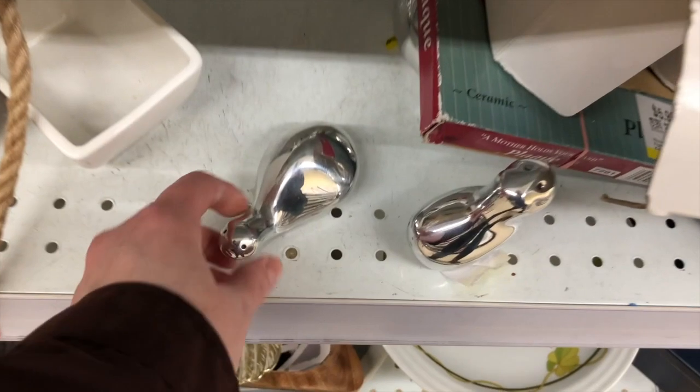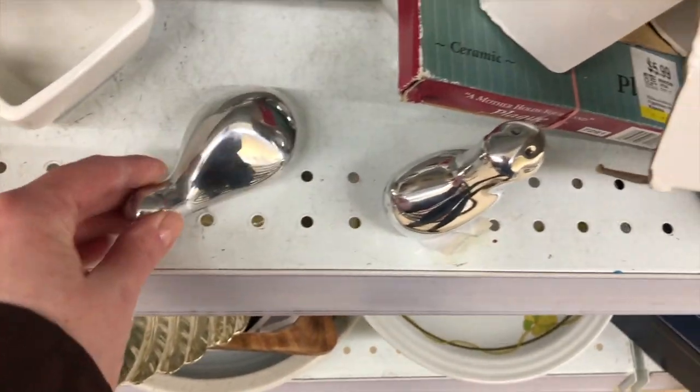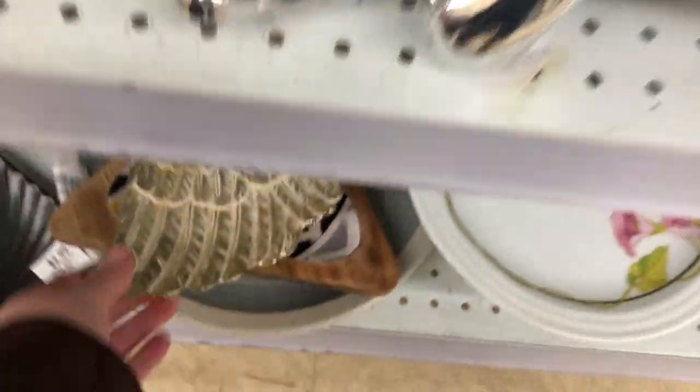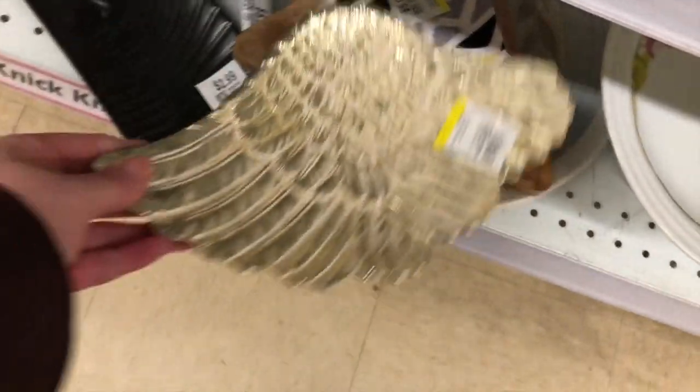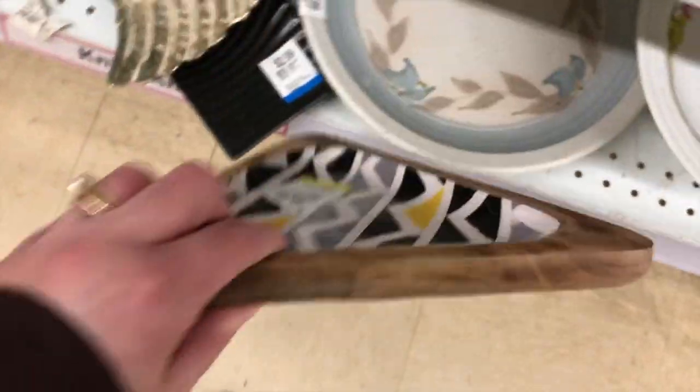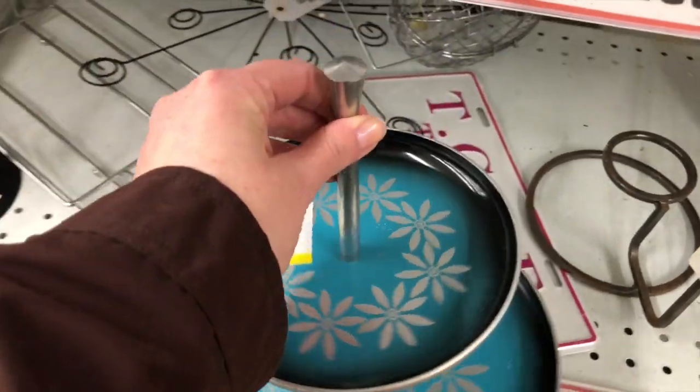I thought these were interesting. I think they were paperweights. They were actually quite heavy. If anybody knows exactly what these are, please let me know. They're just like random little animals, but they're quite heavy. That was an interesting little wing plate. That didn't have any markings on it either. And I thought this was a cute little dessert tray for, I guess, desserts or cupcakes.